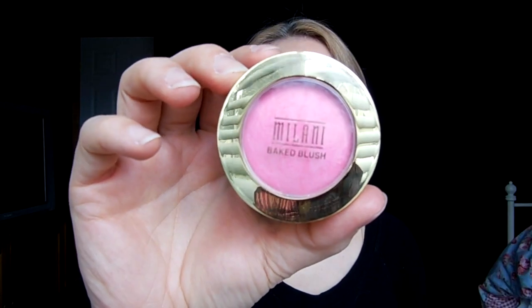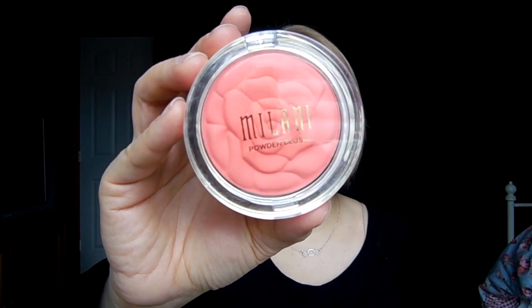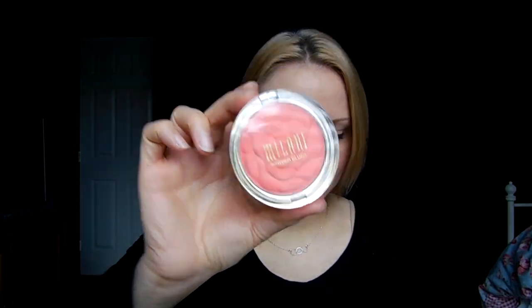Let's get the blushes out of the way before I start getting into the eye stuff. I also kept out Delizioso Pink from Milani, from the Baked Powder Blush line, and Coral Cove from the Rose Powder Blush line. This is new this year.